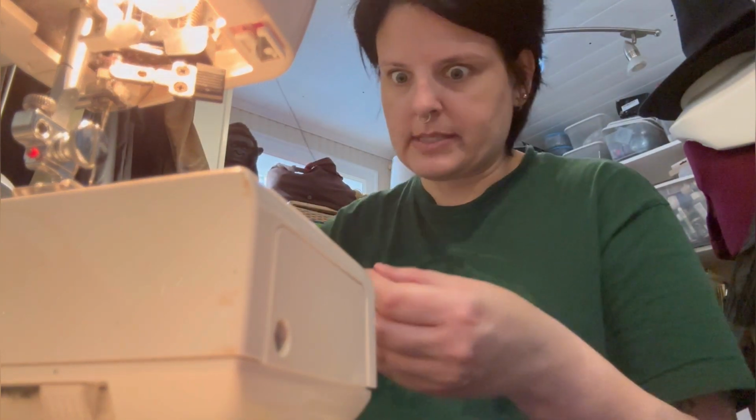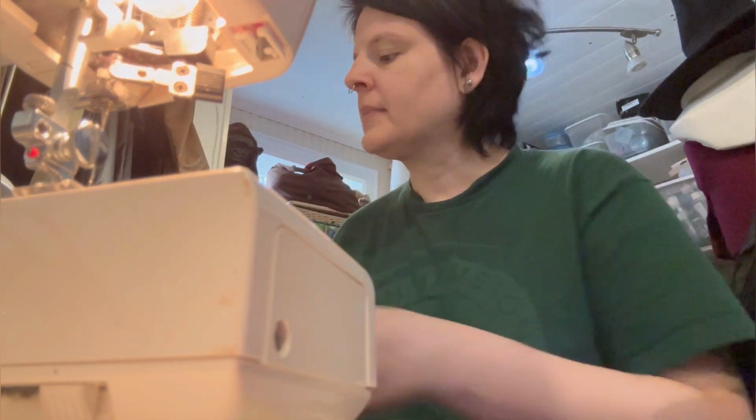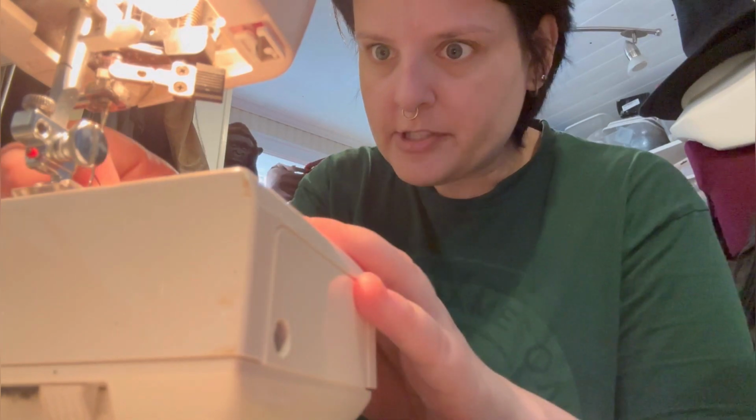Jesus Christ. And it's dark thread, so I'm especially having trouble threading. Yes, I know the machine comes with a threader. I can literally never get it to work ever on any machine. So we just do this by hand.